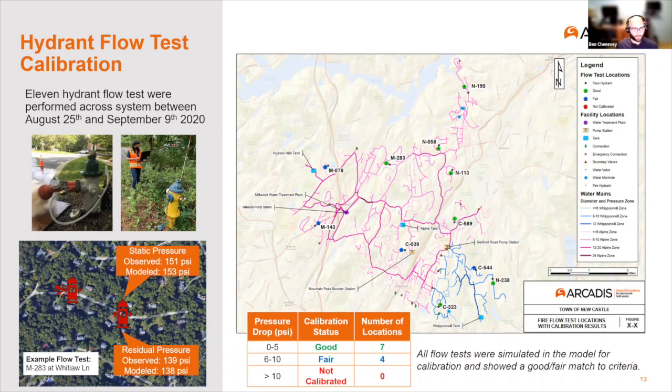And then once we look at all that data, we compile it into a couple of key data points. That is primarily static and residual pressures. So during each of these tests, we have two hydrants that we're interfacing with. One of the hydrants is opened and actually flowing. You can see that on the left here, where it's actually flowing water out. The other one is active, but it's not open. So we're getting pressure readings from there, but nothing is actually leaving the hydrant.